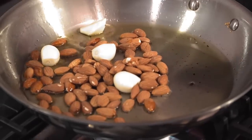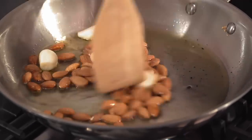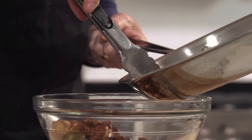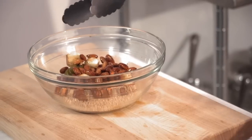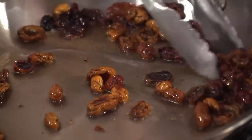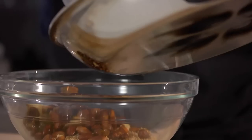Next, fry whole almonds and garlic cloves until they're brown, then add them to your bowl of dry ingredients. Also, quickly fry some raisins, just long enough for them to puff up and brown slightly.